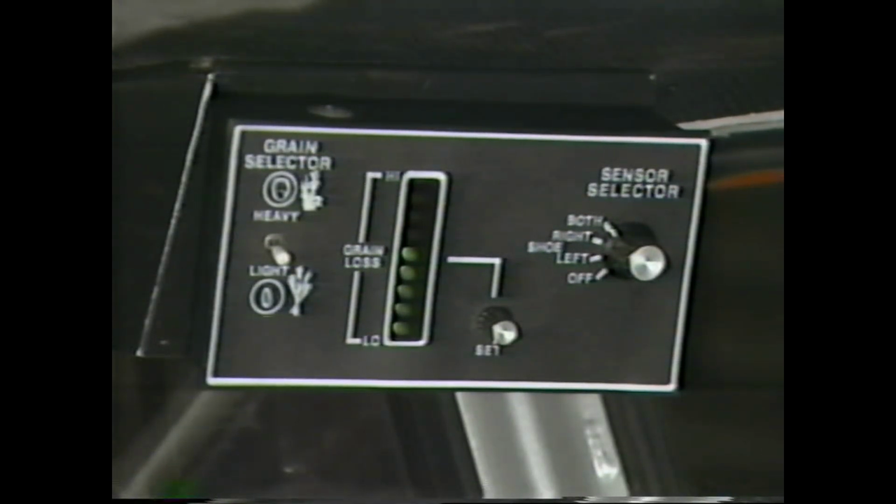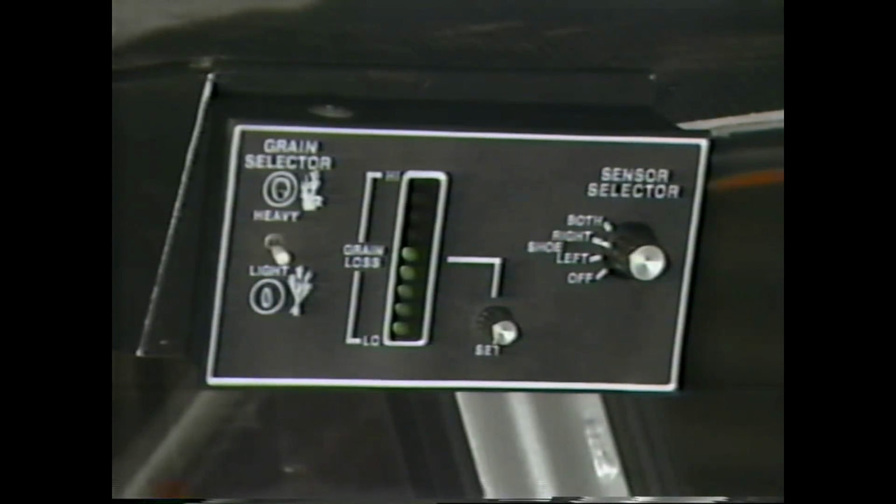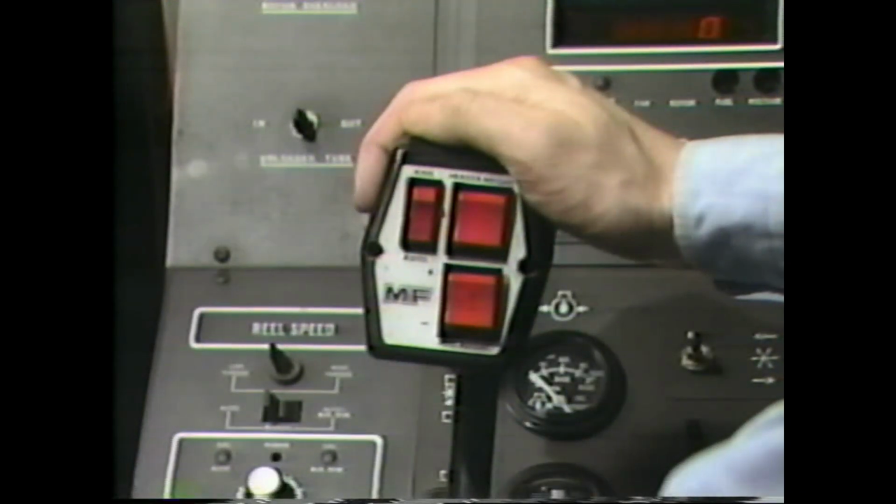Take a look at our state-of-the-art combine performance monitoring system. It enables you to set your machine for optimum productivity and know you're getting an absolutely accurate reading on performance from the cab. Automatic header height control is standard on corn-soybean models and optional on grain models. It enables you to select manual or automatic control and make adjustments quickly and easily without leaving the operator's seat.